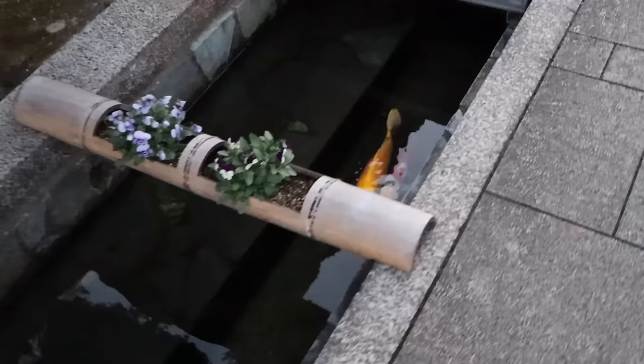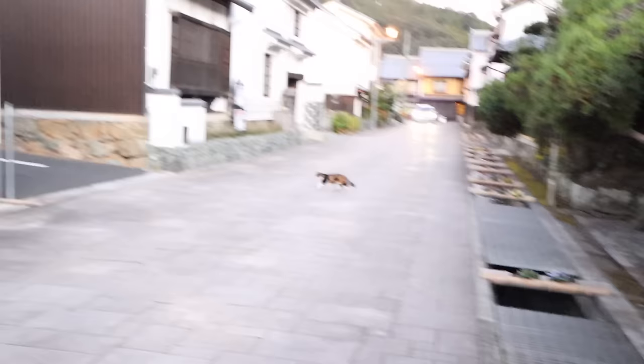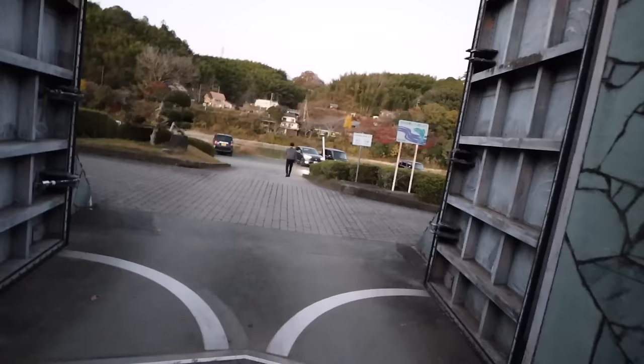Hello. Wow. Oh, stand up. Watch out, they're going between your legs. Oh my goodness. Oh my goodness. Cat. Also coming just outside of the gates, there is a beautiful river.